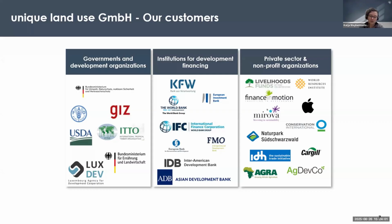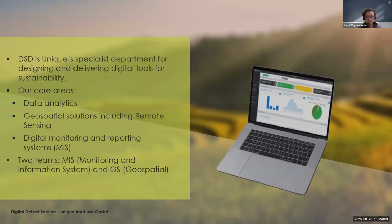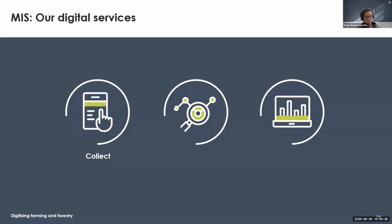And now to the introduction of our digital solutions department. That is our specialist department for developing digital tools for the wide range of projects that we work on, which includes data analytics, geospatial solutions, which specifically works with remote sensing data, and also digital monitoring and reporting systems, with one of our teams focusing on the MIS side and the other team focusing on geospatial analysis.